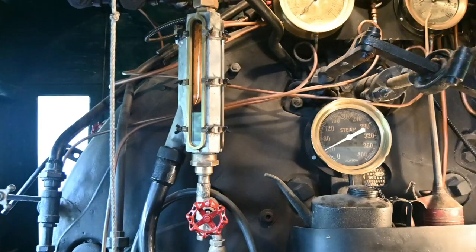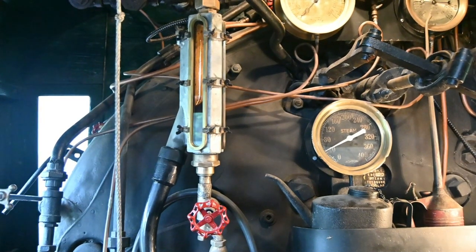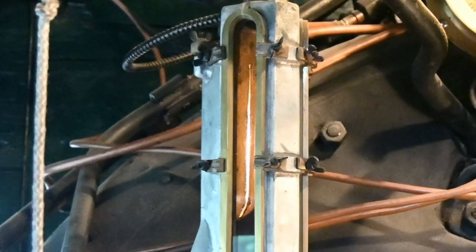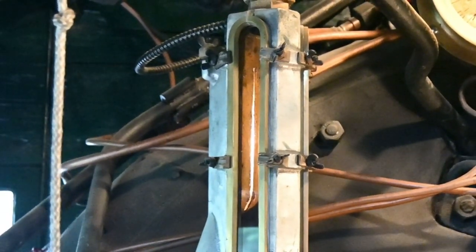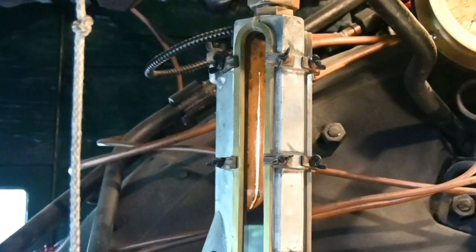We had a core of the engine. We were lucky enough to find it and install it in here. It is lit inside, and it shows to the engineer, the fireman, and everybody up here the level of water.